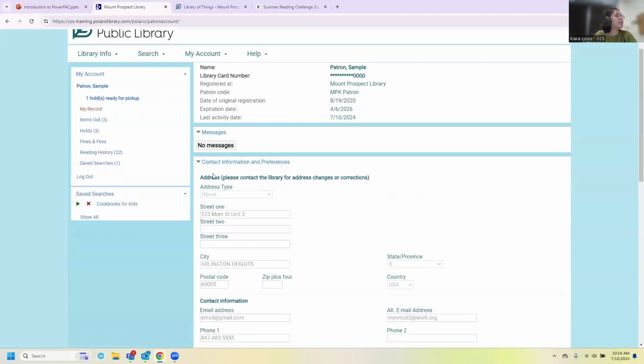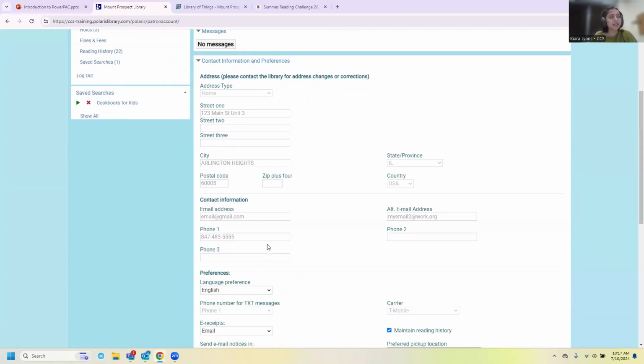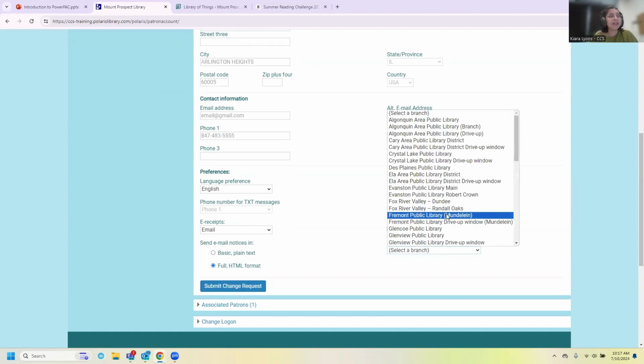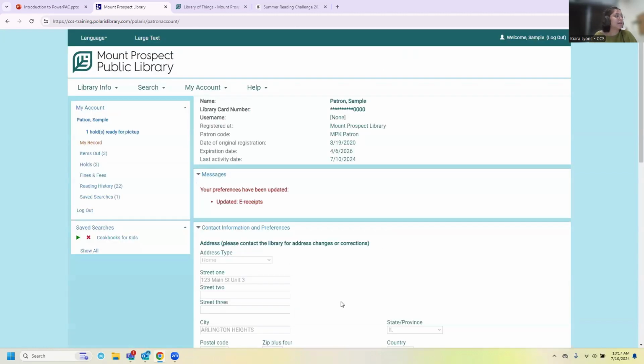When we open up the contact information and preferences, we can see their home address, their email information, and contact phone number. This would need to be changed by library staff, so they would need to come to you to change that. But they are able to make changes to their preferences. If they want to change their language preference, how they would like to receive their receipts, and their preferred pickup library, they can choose any CCS library. They also opt in to maintain or to not maintain their reading history. I know I saw a question on that. They can choose that here, and then they submit the request.